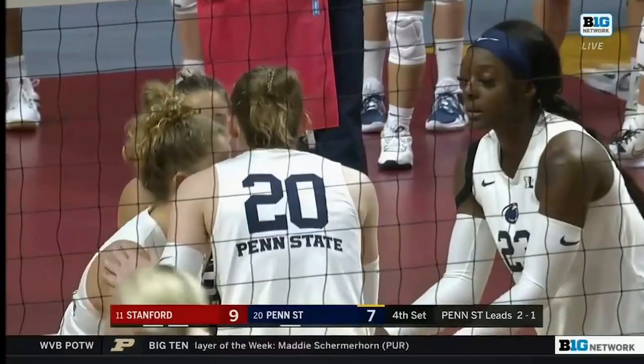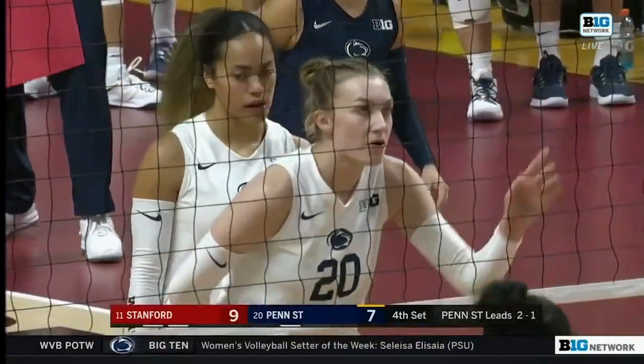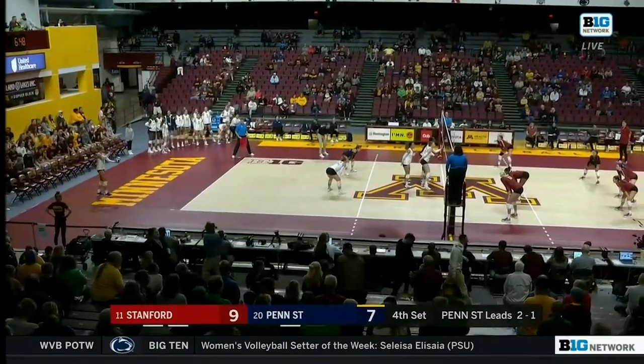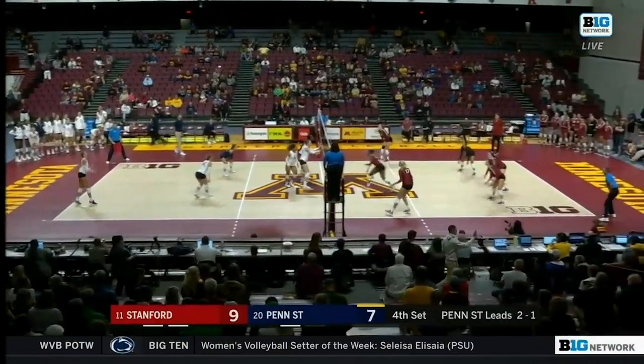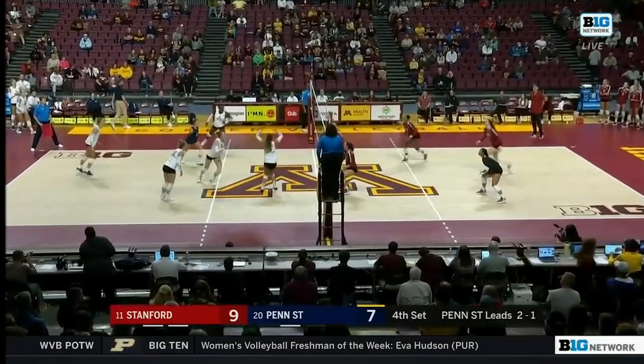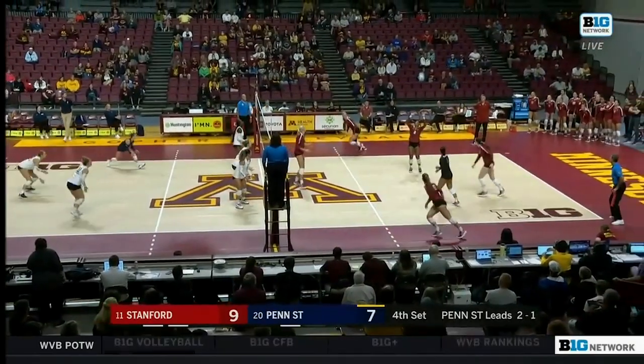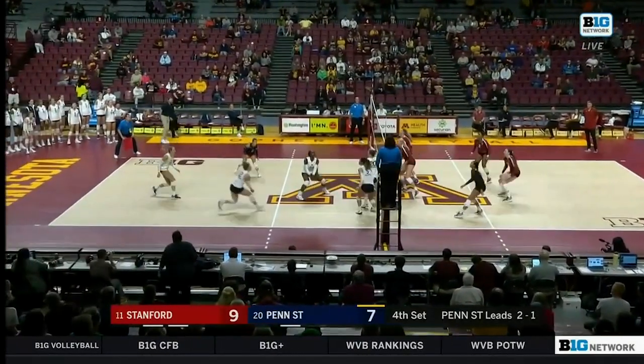Penn State playing with joy after an abysmal set number 3 for them. They are as engaged as ever. And that's what this Penn State team is known for. They're known for their fight. They're known for their grittiness. And I think Katie Schumacher-Cawley dug into them between sets and really said, hey, we got to get going. We have to get the fire back on our side.